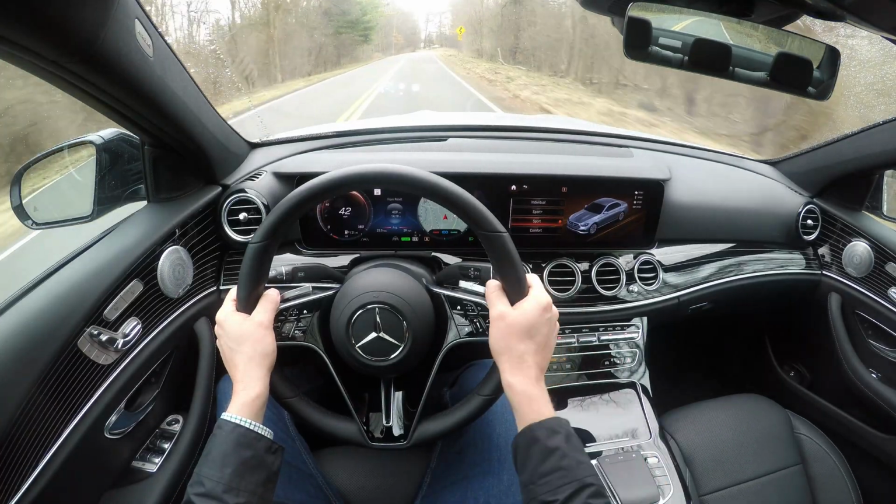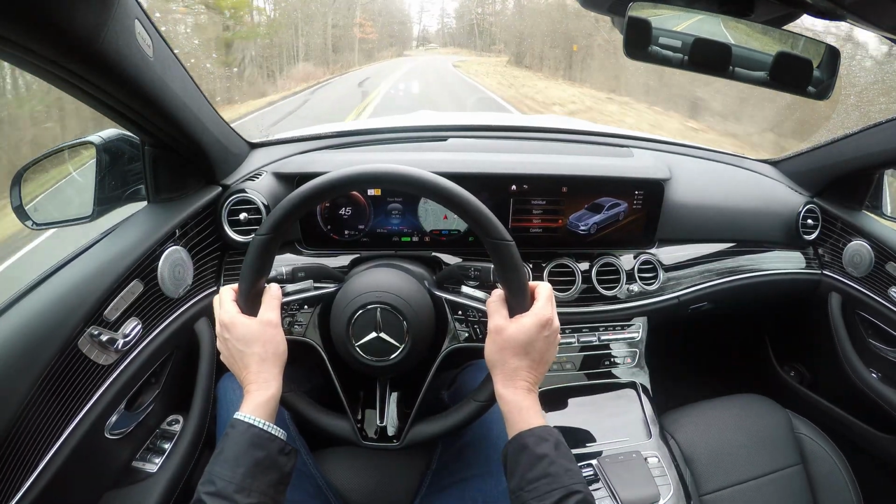The Mercedes Assistant that reacts to natural voice commands and hand gestures.